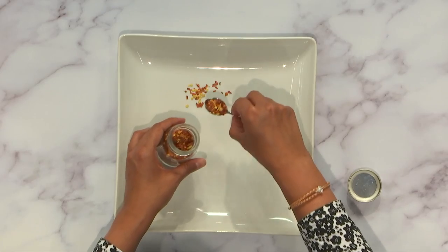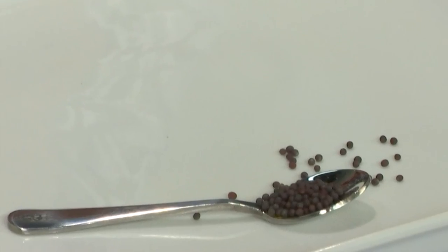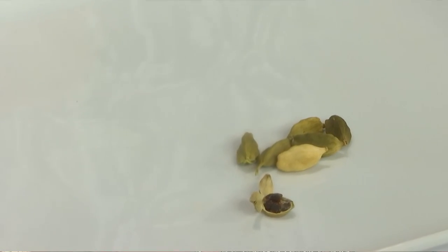These are chili, turmeric, coriander powder, mustard seeds, cumin seeds, garam masala, and cardamom. My recipes reflect my experiences. Some I inherited from my North Indian roots, and some were adopted from the various places we lived in. And then there are those born out of sheer need.